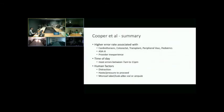So to summarize that study, they found basically a higher error rate associated with cardiothoracic, colorectal, transplant, vascular, and pediatrics, higher ASA, and provider inexperience. They looked at time of day as well, but most of the errors actually occurred from 7 a.m. to 11 p.m., with very few errors occurring after hours. And human factors played a significant role as well.